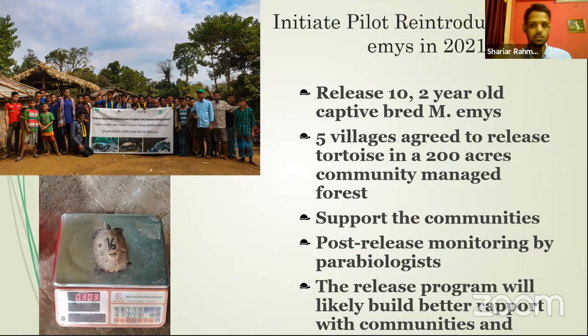And as I see it, we've taken the individuals back from the forest and put them in a center. So we believe that if we release them, we can show some evidence of success, and that would ultimately gain support for bigger conservation of the species in Bangladesh.